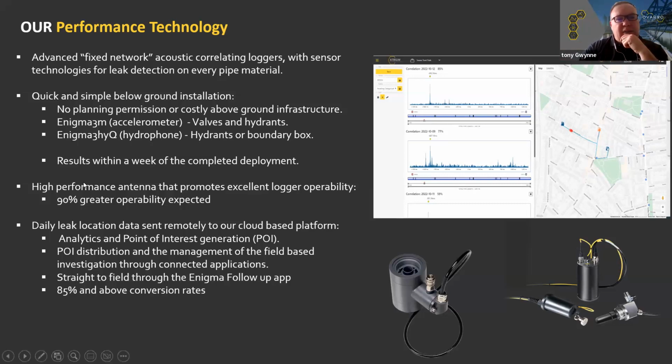Daily analytics, so we send the analytics into the field. We make sure that they've got the follow-up app. So Ovarro have now created a follow-up app for the field technician. So we assign the leak to the technician. They get all this detail here. They get the point of interest. They get the correlation details.